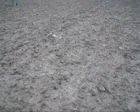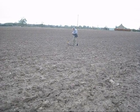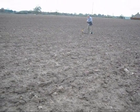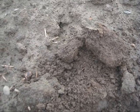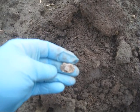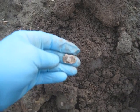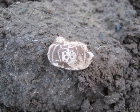Out here again, Monday morning, out with Steve over there, who just looks like he's found something, and it's just had my first find here, which is a little lead seal, I think, or possibly a bag seal, but it's got quite a nice design on it. Okay, first find in about 5 minutes. Let's move on.